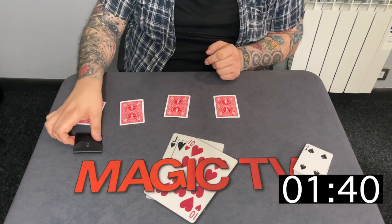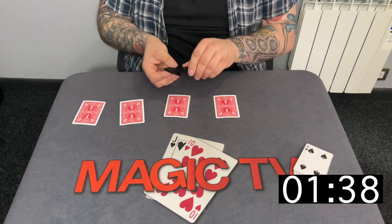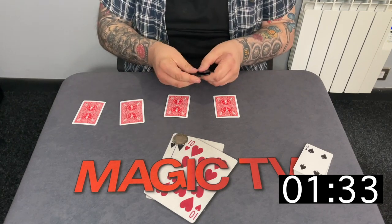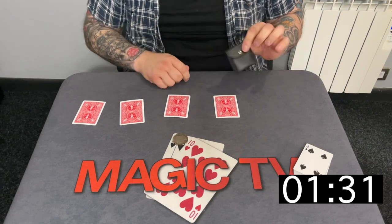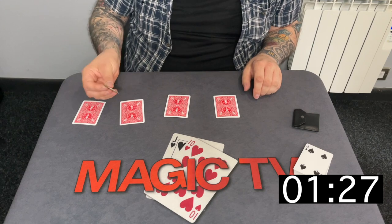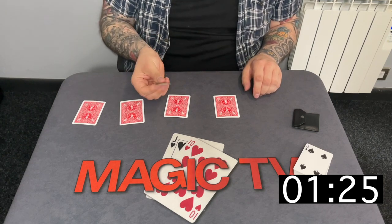Now, the important thing is not the cards. The important thing is this over here, this little purse. Because inside this little purse, I have a coin. And that's what I mean. This is not a card trick. This is actually a coin trick. Now, I know it sounds ridiculous, but it is. You see, I can't do the trick that I'm about to show you without using the cards. And you'll see what I mean in a second.